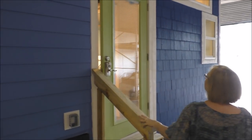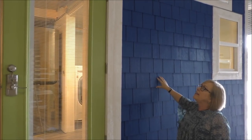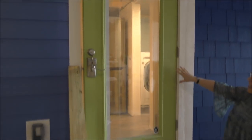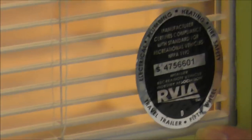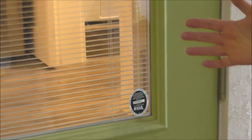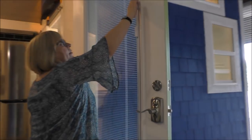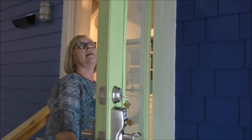Coming up here, we have a different type of Hardie siding. This is a shake siding. We've painted it a different, darker blue up here, just to give it a little accent, a little punch. And of course, as always, we are an RVIA certified builder, so we have an RVIA seal on the front door. This front door is a full light door, meaning it has a full window. It has a blind insert on the inside, and it's easily operated. You can tilt it so that full light can come through, or you can raise it all the way up so that it basically disappears and becomes a full window. Your choice. So come on.